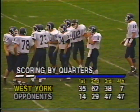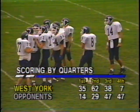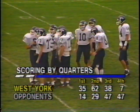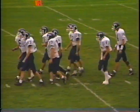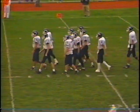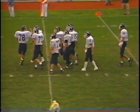There you see the scoring by quarters. West York strong in the first half of all their ball games, but struggling late in the game. That's an interesting stat, isn't it? It is, and conversely, Suburban appearing to get stronger and scoring more in the second half than their opponents.